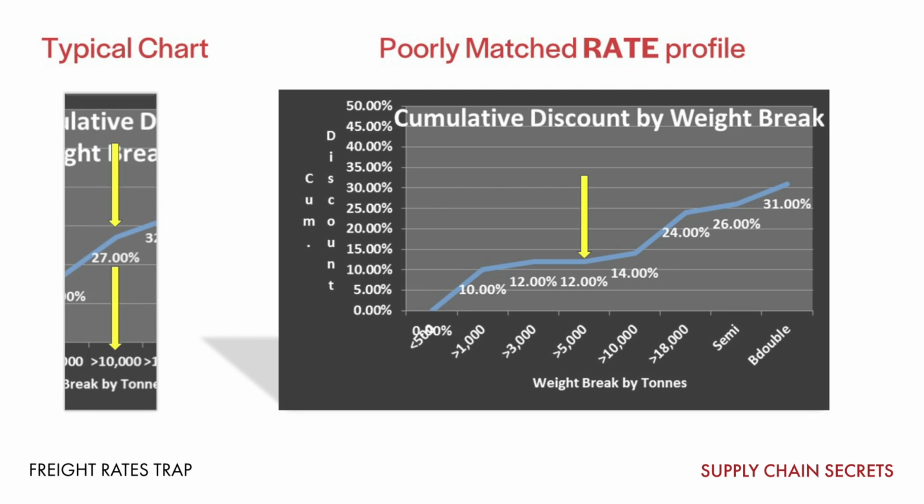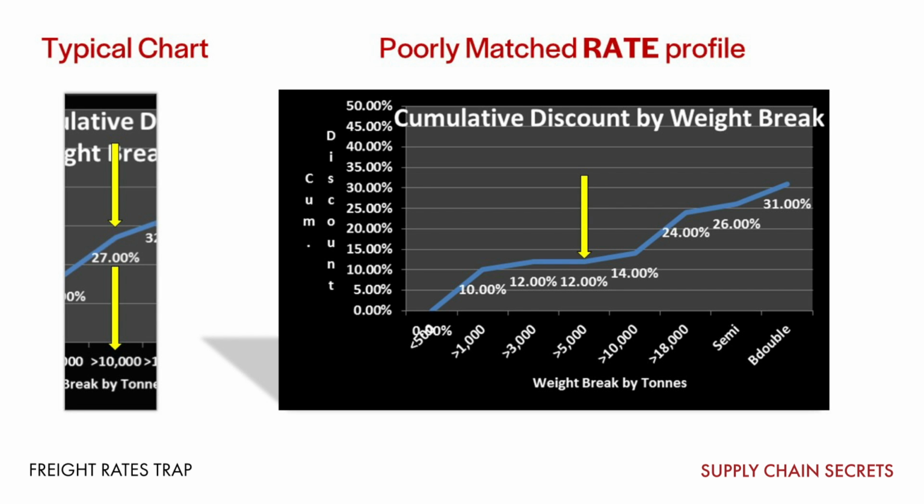So here on the left, we've got from that typical chart, for example, at the 10-ton weight break, we're seeing a 27% discount off the normal rate. What you might see in the quote that you get on the right here, we're seeing it's about 14%. So remember, if they truly understand your freight profile, they may not be giving you the best rates on where you're most likely to be spending your cash.